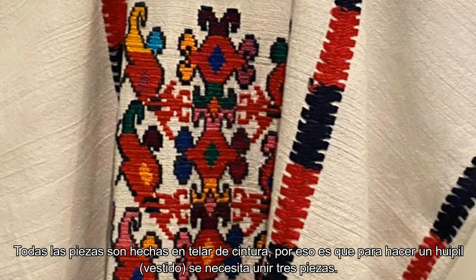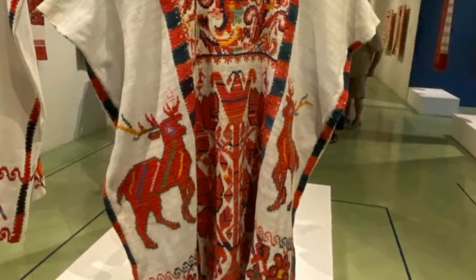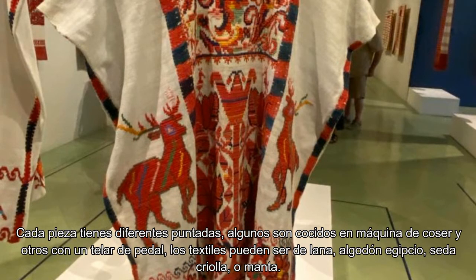The pieces are made with a waist loom. That is why they put 3 pieces assembled to tailor a huipil, which is a dress. Each piece has different types of stitches. Some are made in the sewing machine and others with a pedal loom.